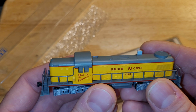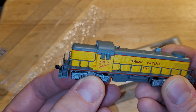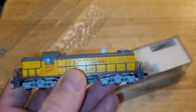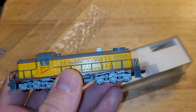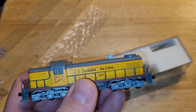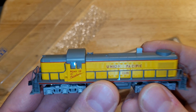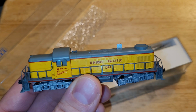But what I understand on the whole, they were really good rebuilds, except maybe slightly underweighted for the extra horsepower they gained. Was it 300 horsepower they gained with the 251 over the old 244? Actually, about 200, I think. The normal horsepower rating for the RS3 was 1600. The 251's lowest horsepower rating for a 12-cylinder was 1800.